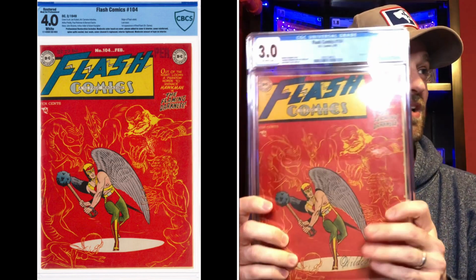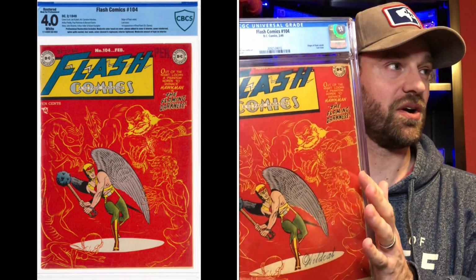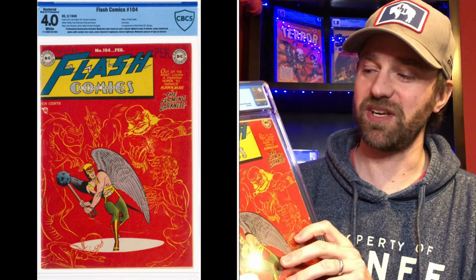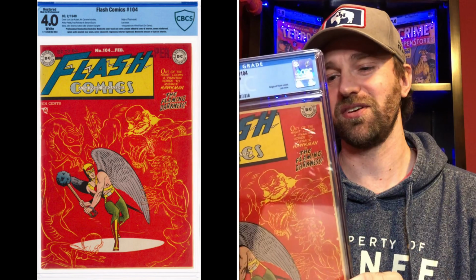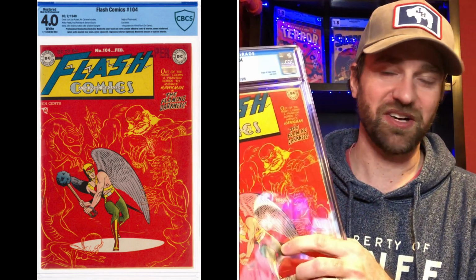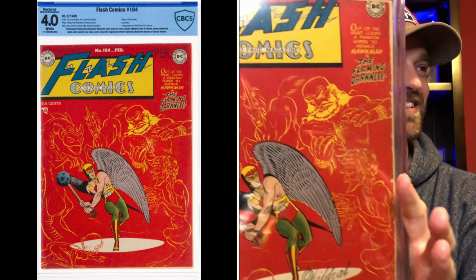Now, part of the reason that this one specifically stuck out to me is I have a copy of that book, and it is one of my favorite books in my collection. And so this is my copy. So I have a Universal 3.0. And part of the reason I really like this book is I'm not a huge fan of Golden Age Flash. I don't like that character. But I do like Hawkman, and Flash, as you can see, is not on this cover.